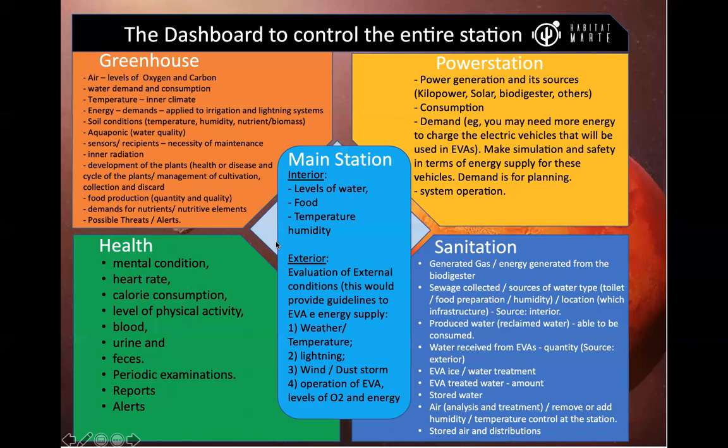Also, the main station needs to see information from the health center related to the mental condition of the astronauts, heart rate, how many calories they are consuming, level of physical activity, and also other health elements.